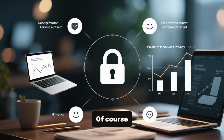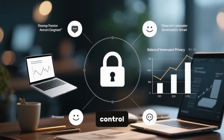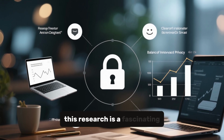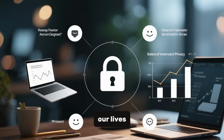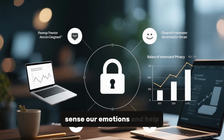Of course, there are potential privacy concerns with this technology. But the researchers argue that users should be able to control what data is being collected and how it's being used. Ultimately, this research is a fascinating look at the ways in which technology is becoming more integrated into our lives. Who knows? Maybe in the future we'll all have laptops that can sense our emotions and help us have a better work-life balance.